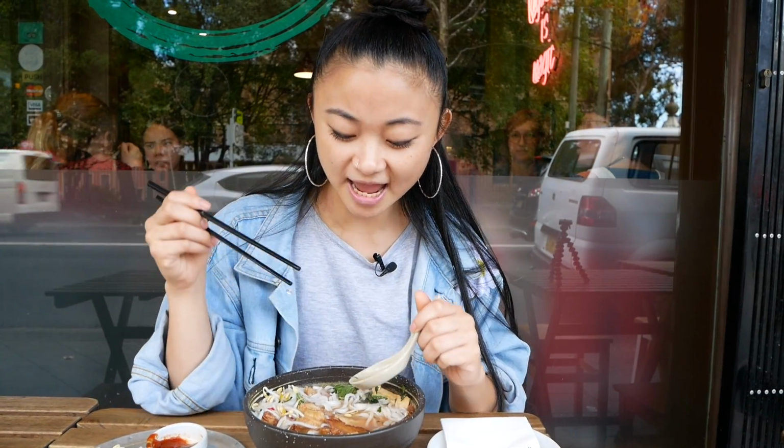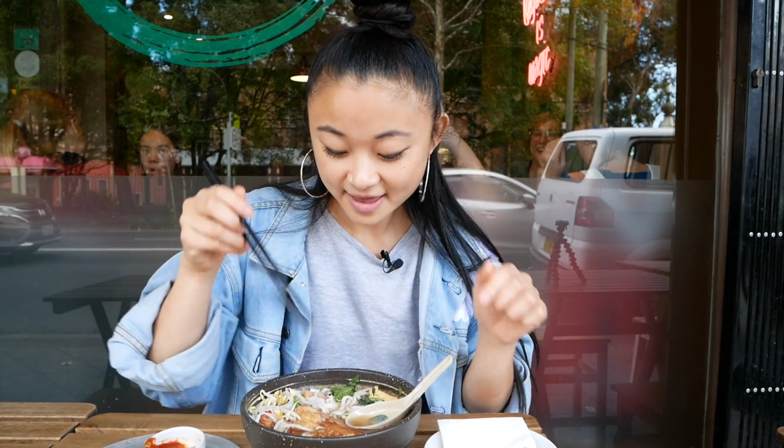I really think the meat in this dish makes it, especially the chicken. The thing I will say about this pho though is that I think it needs to be just a little bit hotter. I like my pho really hot. When I put the bean sprouts in, I want them to cook all the way through. These bean sprouts are still pretty raw, but it's okay. It's still a good pho, very, very tasty.